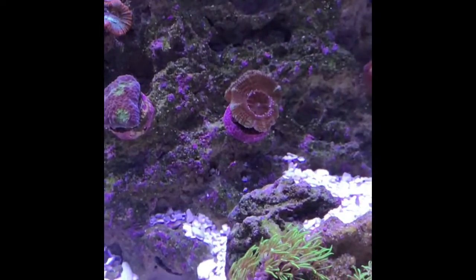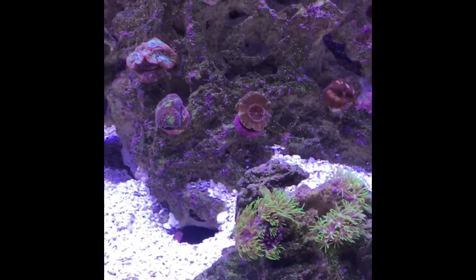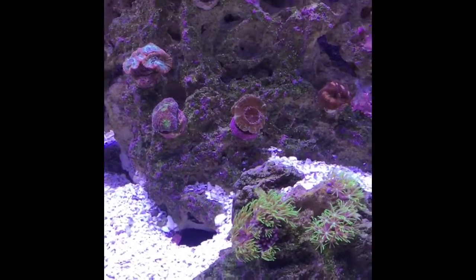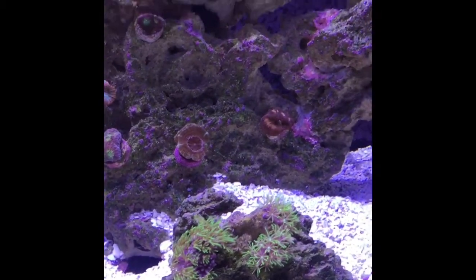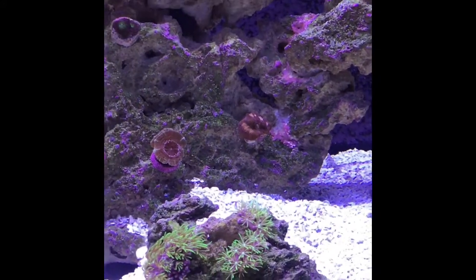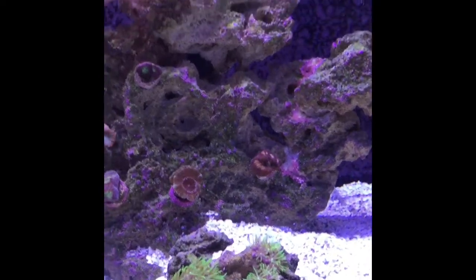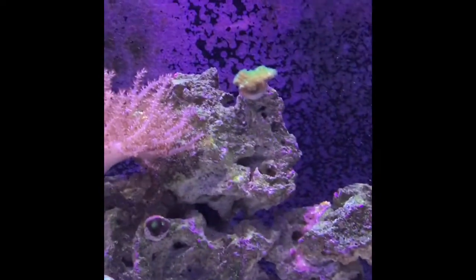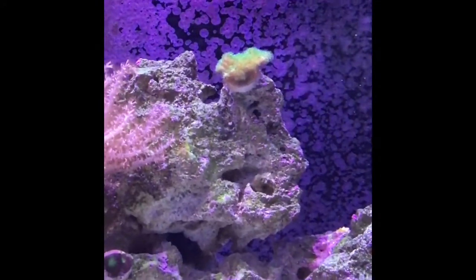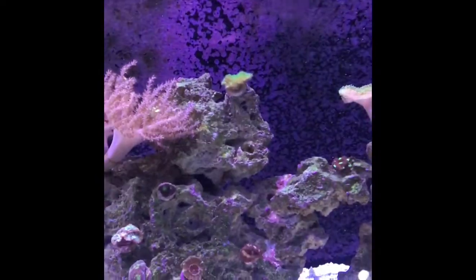This is another frag that I brought down from the nano tank that wasn't doing so well. It's a Micromussa, so it's making a pretty strong comeback. This is my precious platy. Definitely taken off. It's encrusting most of the frag plug. Up top here I've got a neon green stylo. Super fuzzy. Started off really small and he's just been making a huge comeback.